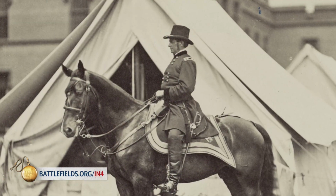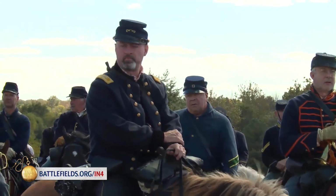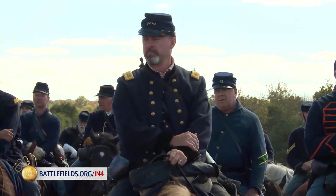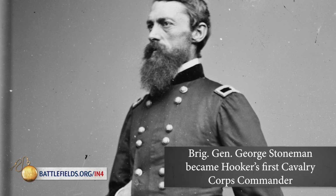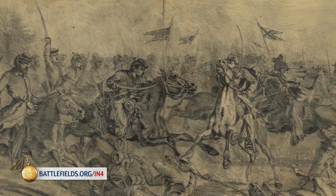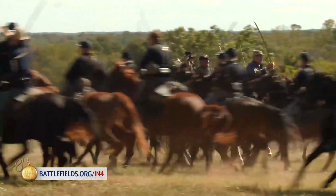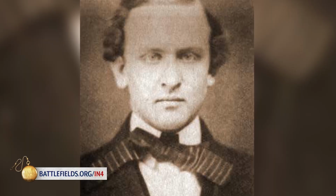When Joseph Hooker took command of the Army of the Potomac in early 1863, he organized his cavalry into one corps under one officer. This reorganization bore fruits on the battlefield, especially at the Battle of Brandy Station, fought on June 9, 1863. The largest cavalry battle of the war made the Union cavalry, wrote Henry McClellan, a member of Jeb Stuart's staff.